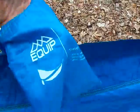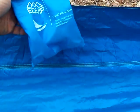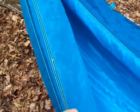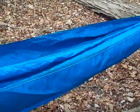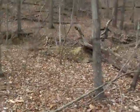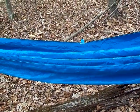There's a little stuff sack attached to it. I mean, it all folds up inside it. You can use it to put your wallet, keys, whatnot in when you're using it. May not be any good, but I think it'll do all right. $20, I'm gonna try it. I've never used a hammock before, but I do plan on it now. Seems to be pretty comfortable.